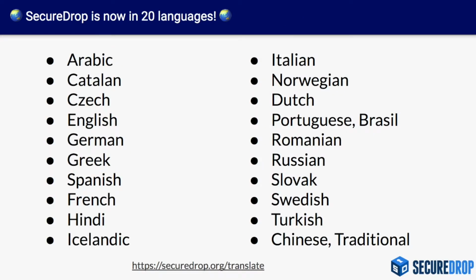Another really nice improvement is that we now have SecureDrop available in 20 languages, most recently Slovak and Czech. If you speak a natural language that is not represented in this list, feel free to check out securedrop.org/translate and complete the translation for the language that you speak, and we can add it.